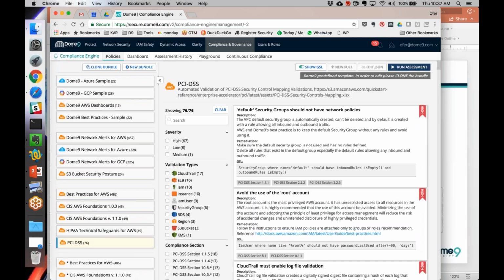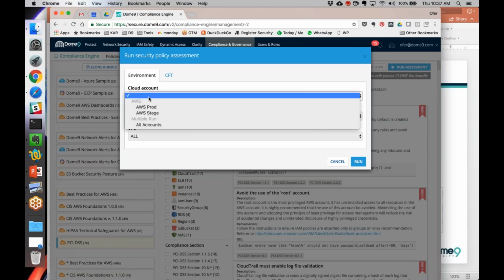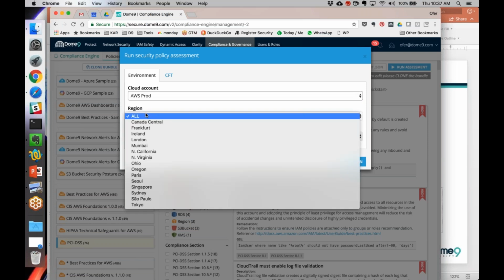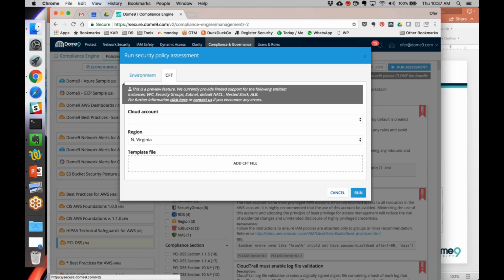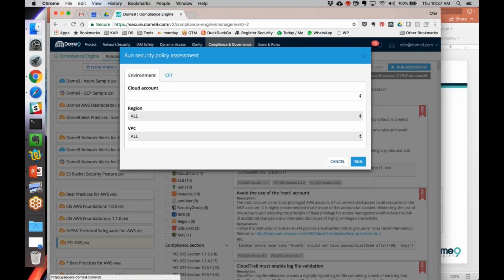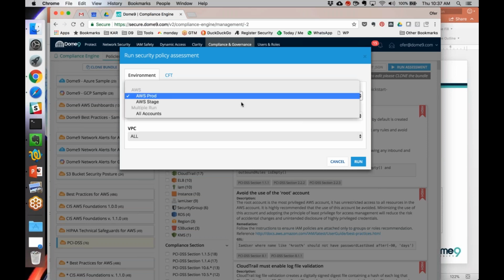And when we run the assessment, we can select the environment, which means which cloud account, the regions that we want to test on, and even specific VPCs. We also have the option here to assess a CFT. So we can upload a template and do that before deployment. And there's no other solution that can do that, and it can save a lot of time. So let's just run on all the accounts.